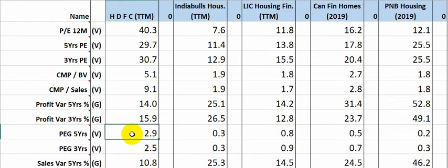HDFC's PEG ratio was 2.9 and 2.5 for 5 and 3 years, which signifies to us that the price earning that we are paid is quite high because the corresponding growth in profit is not there. To give you another example, in IndiaBulls, the PEG is 0.3 for each 5 and 3 years, which signifies that for the price earning, that is 7.6 times the earnings that we paid, we are getting a growth in the earnings.